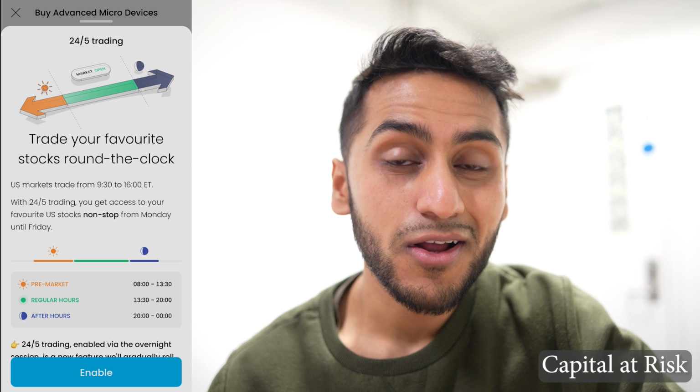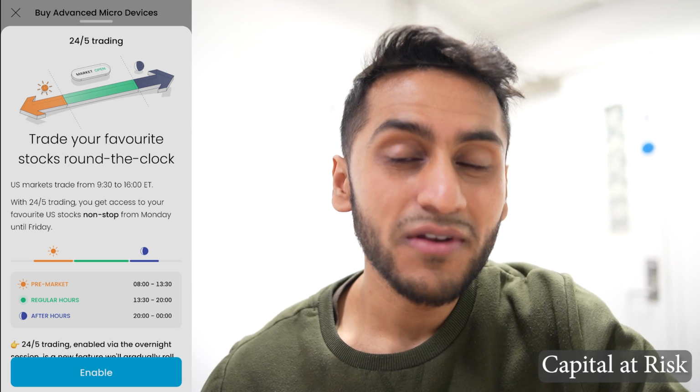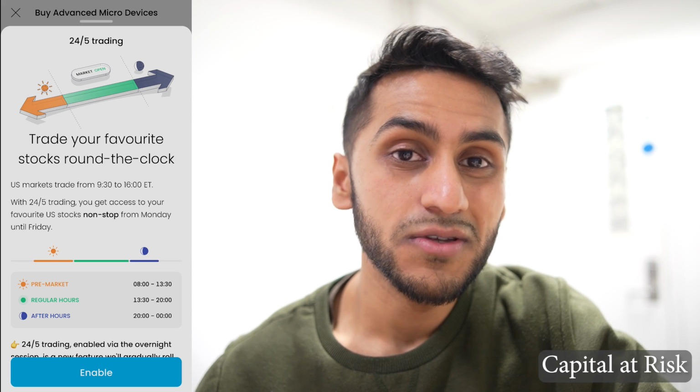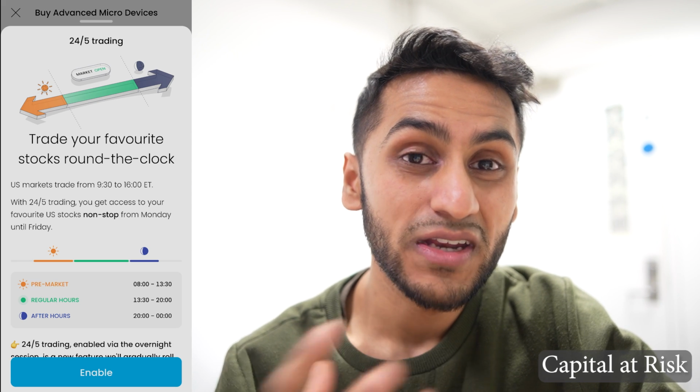But when the markets are closed and you have a derivative in pounds, for example the S&P 500, during those times the US market is closed, there's not much movement, and then after the markets reopen, that's when a lot of trading volume occurs.